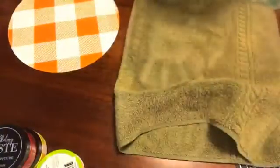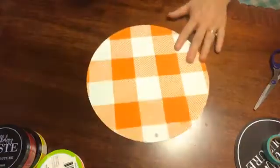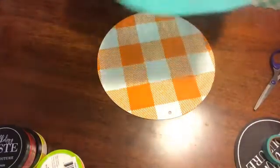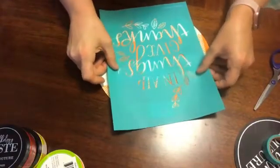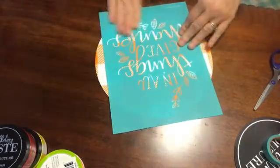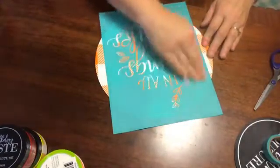All right, so we are pretty well fuzzed. And I'm just going to put this aside here because we don't need it at the moment. And I generally tend to work better when I can see what I'm doing. So I'm going to do it in my direction here. So we just want to lay this down over where we want this to go. Since we have already put on the transfer with the buffalo plaid, it's going to be pretty easy to see where it's going to fill in and fit.